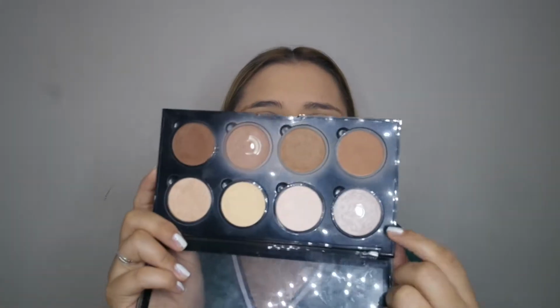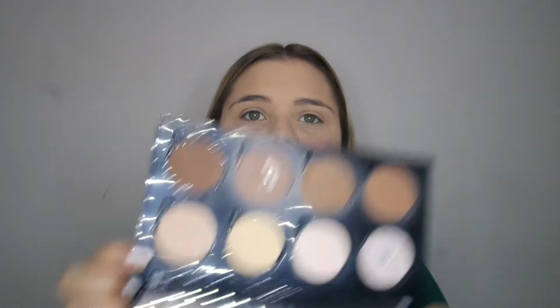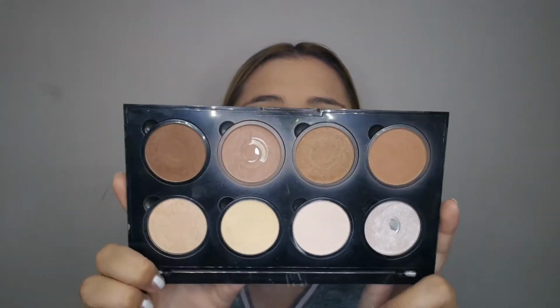I know it was a big craze to use a banana powder 2 or 3 years ago. That was the thing to do, and then baking came in and then everyone switched to a translucent powder again and all that jazz. So I think that's why this is here. I like this palette because when you've used up one of them, you can literally pop it out and just buy a refill, which is very nice. Thank you, NYX. But yeah, these are the shades I use for my contouring.